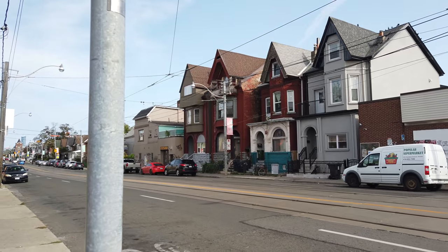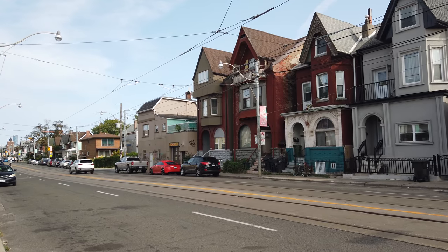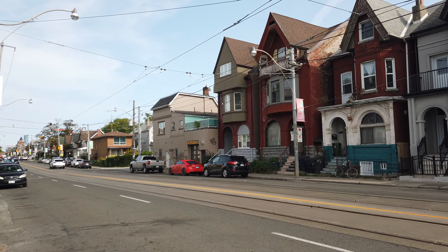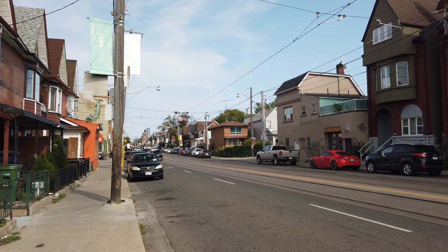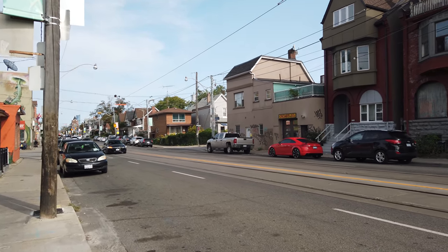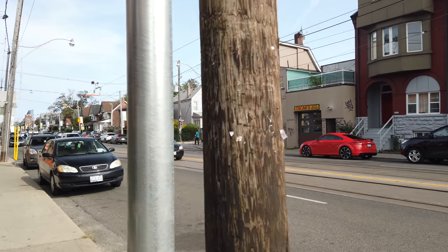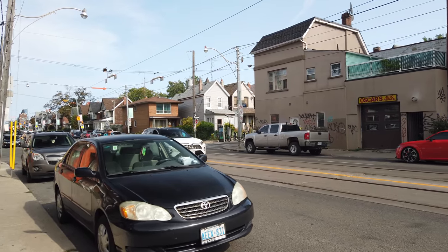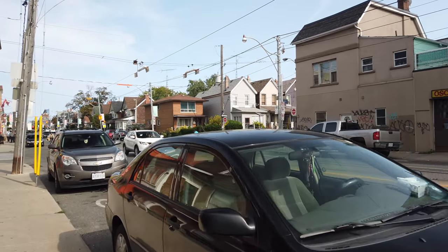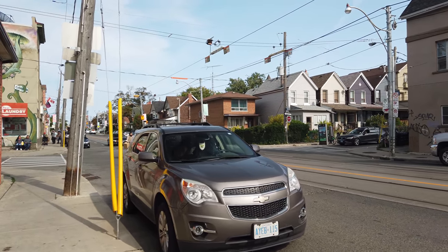So this part of College Street is a mix of residential and commercial type buildings. As you can see, there are no bike lanes, and with the combination of street parking and the streetcar tracks, it's not particularly the best street to cycle down if you're looking to go east to west across the city.